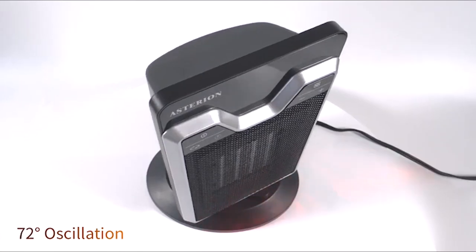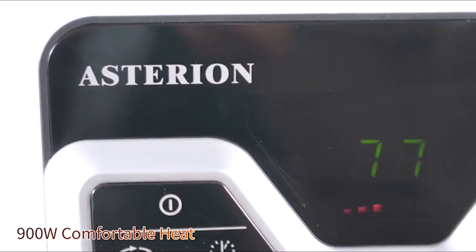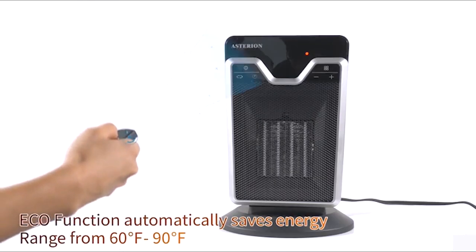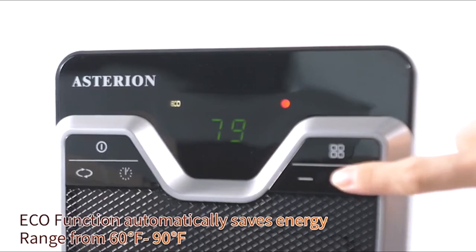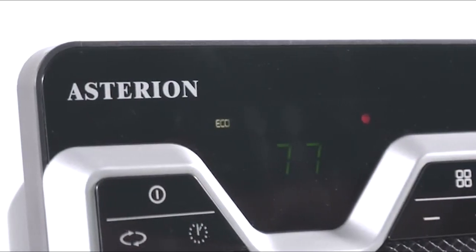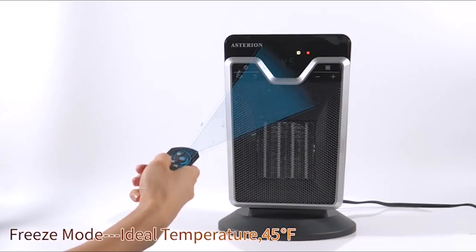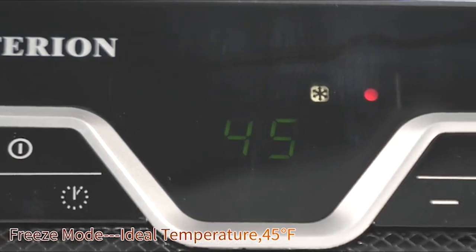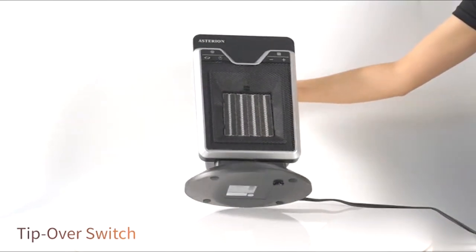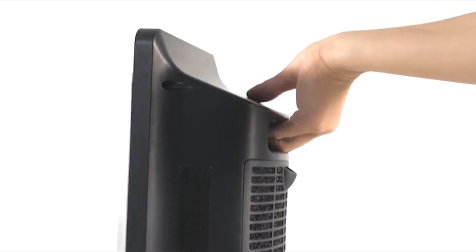Equipped with 72 degree oscillating, which will fit personal use or your small and medium room well. Built-in eco function, which is a great helper to provide an optimal temperature, at the same time automatically saves energy based on the real time of your room temperature. Use Asterion Ceramic Heater, which is safe with its tip-over and overheat protection installed. Feel free to use in small and medium office or home.